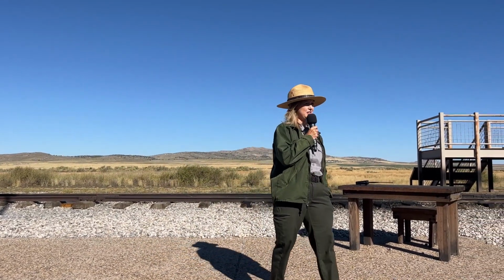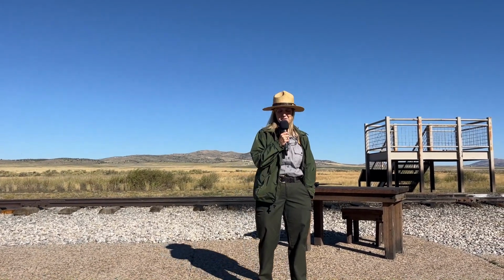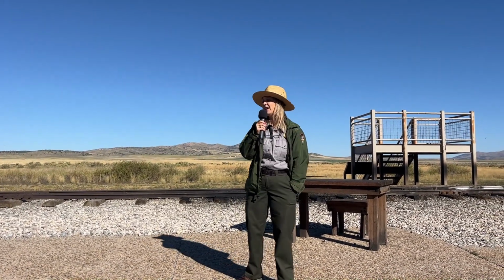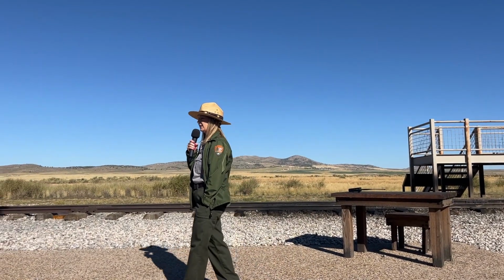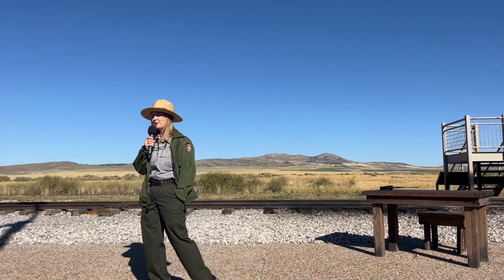Now they had the daunting task of going through the Sierra Nevada mountains in the winter as well. So they had to blast without any power tools, mind you, through that solid granite. And they averaged about 8 inches a day progress.